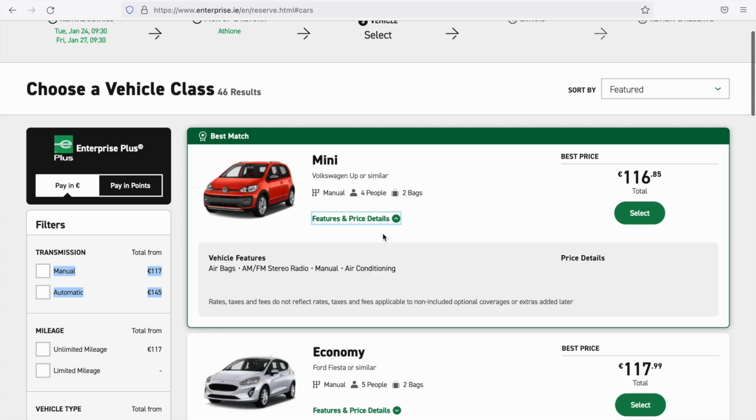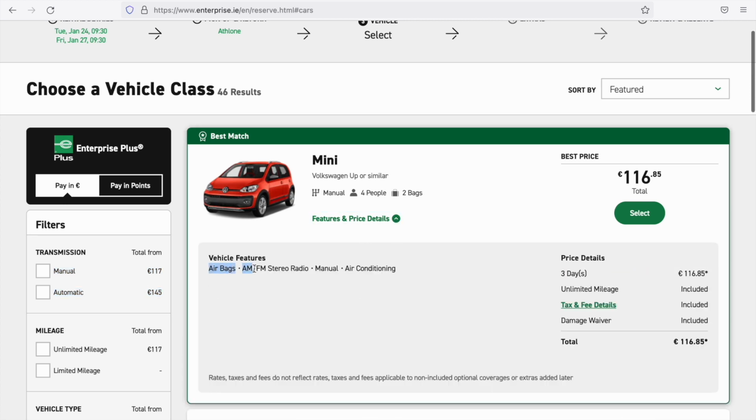If you click on the features and price details, you will see what all vehicle features are available in this car, how the duration, the total cost and mileage are included, right? So that's a very good thing. And you can see the damage waiver and everything is included here. So it's a total cost.